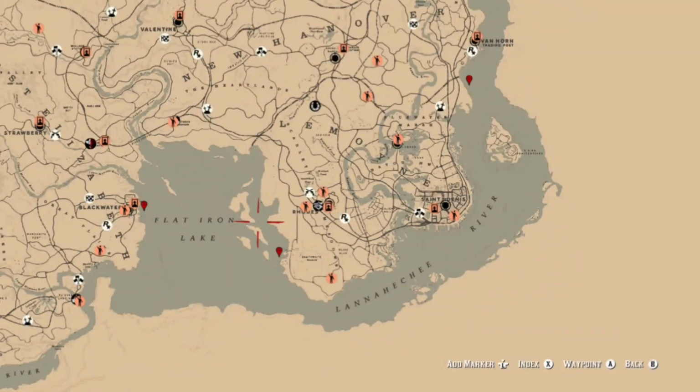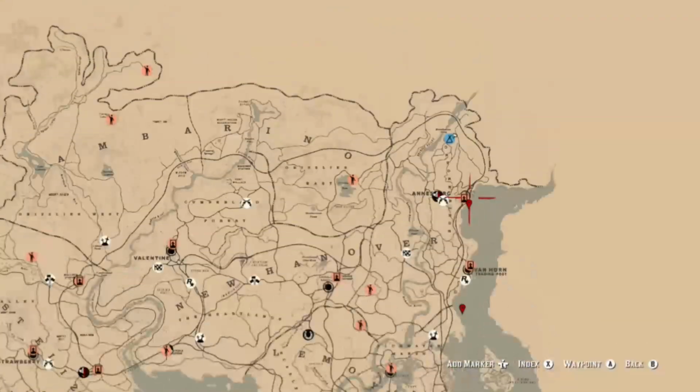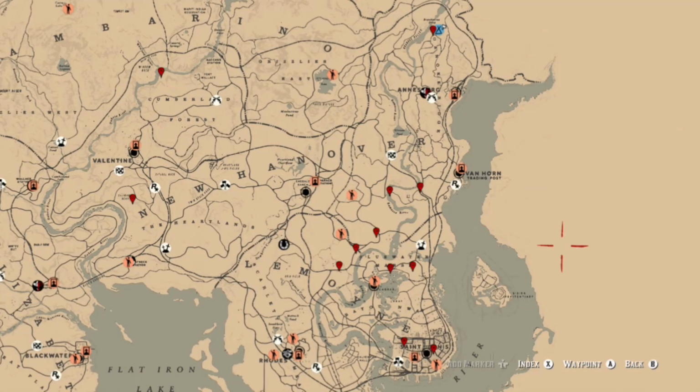Next up, good places to find a boat to row. Flatiron Lake is going to be a good area all along this way down to the southern part of Rhodes, and then from Blue Water Marsh all the way up to Ansburg. There are plenty of rescue someone in need locations on this part of the map.